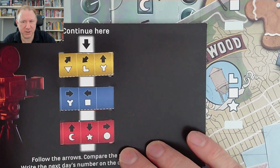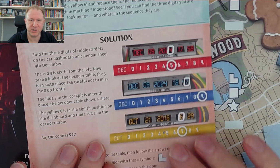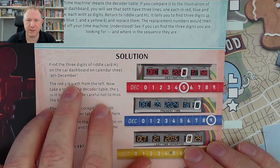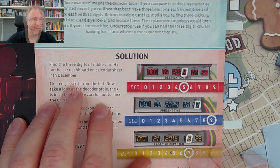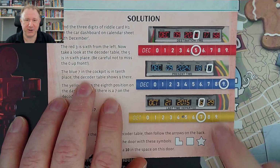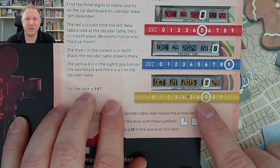And let's have a look at the solution. What does it actually say? Have I done this correctly? Find the 3 digits of riddle card H1 on the car dashboard. The red 3 is 6th on the left. Well, that's unhelpful. It's a red 4. It clearly means this. Honestly, I guess this is actually not as bad as I thought it was. Right, the blue 7 in the cockpit is in 10th place. The decoder table shows 9 there. The yellow 6 is in the 8th position.